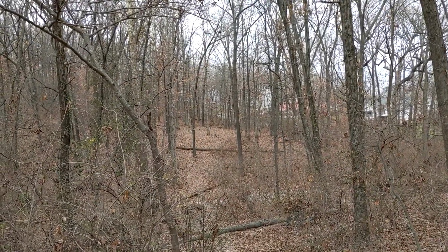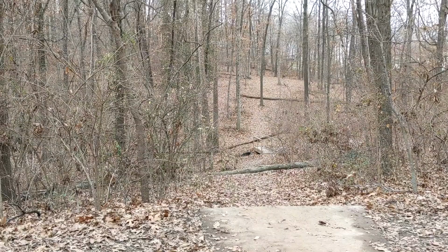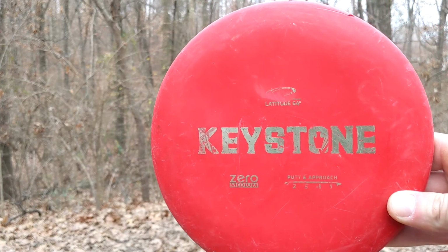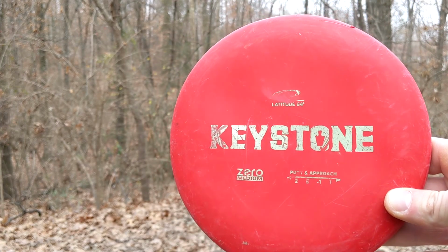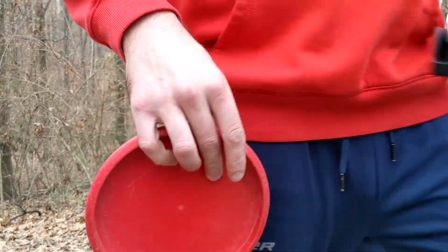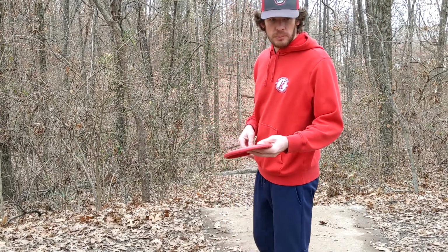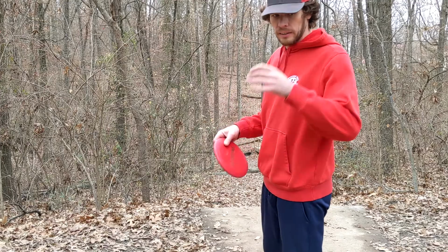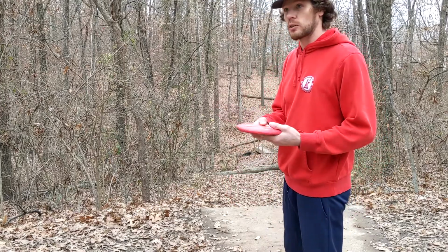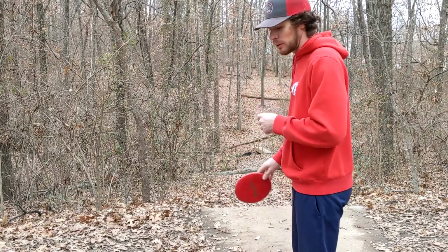I try to throw a putter here sometimes, or maybe a mid-range. I'll probably throw a few different discs and we'll see what happens. This is what I typically throw as my super straight, understable-ish putter. Probably hit about 800 trees at this point, so it's extremely beat in. After this, I'm going to throw Leopard 3 and then ESP Buzz. So what I like to do is I try to get this to hyzer flip and then have it just finish off to the right, if I can throw it hard enough and get enough pop on it.